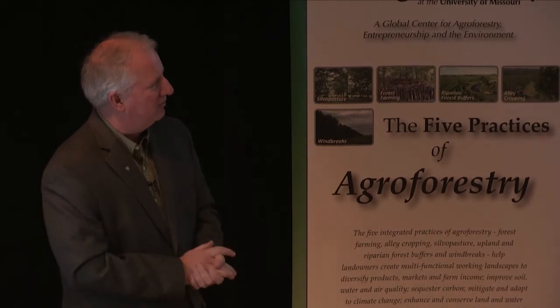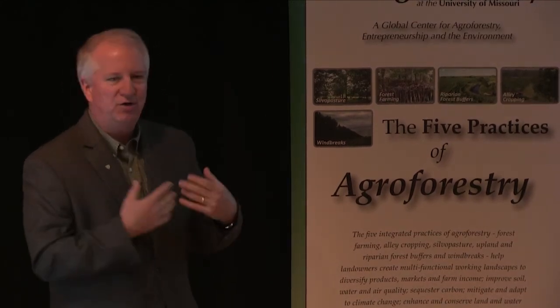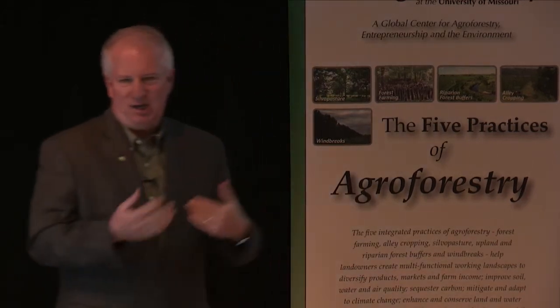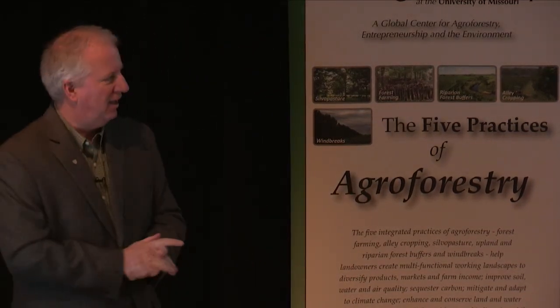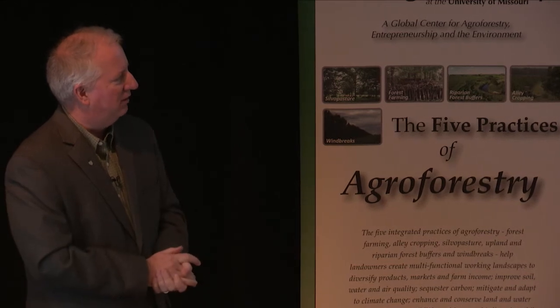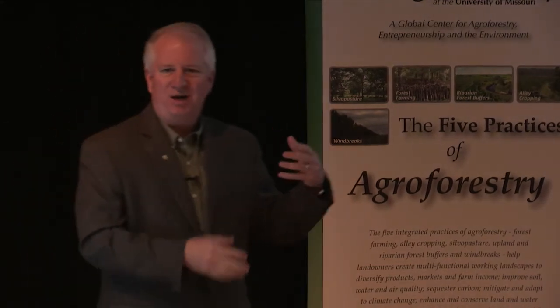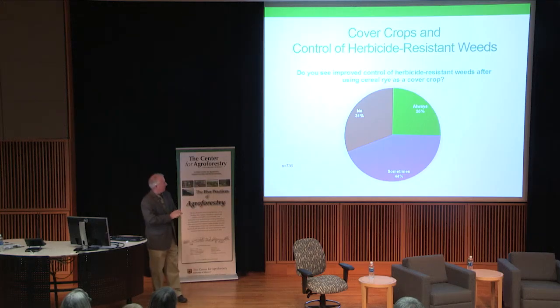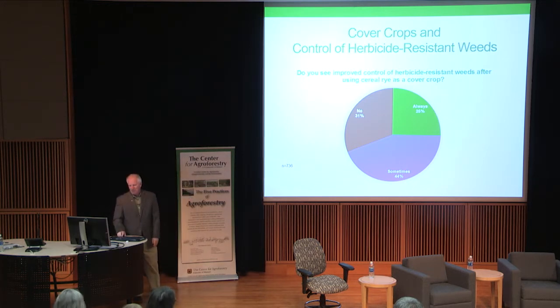So you can see the green slice, 25% said yes, that it always provided a benefit, and another 44% said sometimes, probably depending on how much rye growth they had, how they managed it, and so on. So not in every situation, it's not a perfect tool to control these very tough weeds, but it's another tool in the toolkit for farmers. And I've heard many say that if they use this in combination with their herbicide practices, they get excellent weed control.